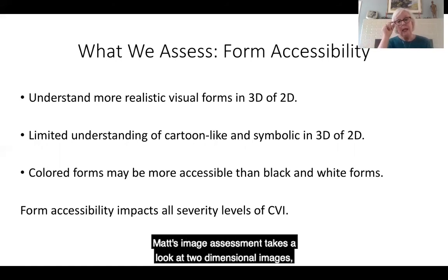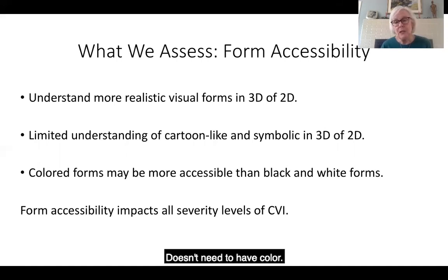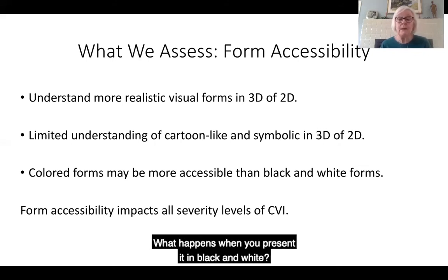Matt's image assessment takes a look at 2-dimensional images and at what form is most accessible. Does it need to have color? Does it need to be more realistic? What happens when it's cartoon-like or more symbolic?